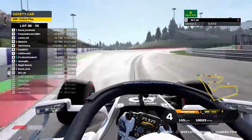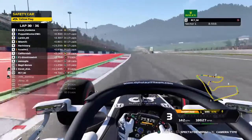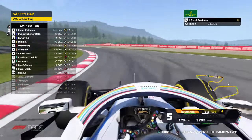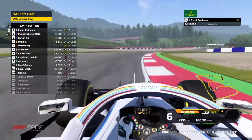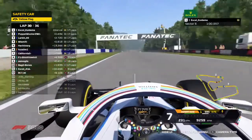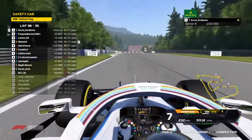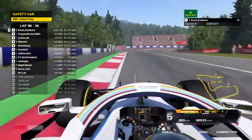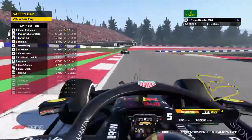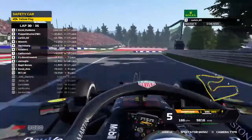Oof. Only 12 drivers. This could be anybody's race now. Who will pit? Who will stay out? Excel Zudema's in the lead. Imagine the top 4 with the gap that they have. I would say you've got to pit for softs. The advantage of fresh softs is just that strong, but no.